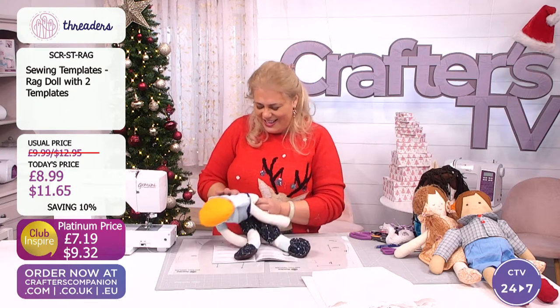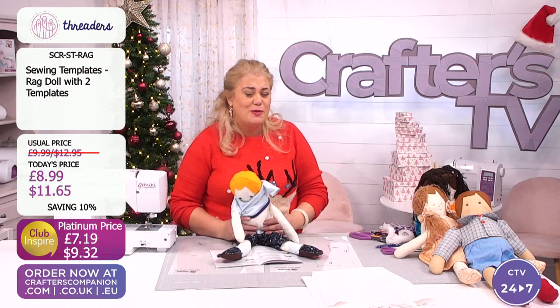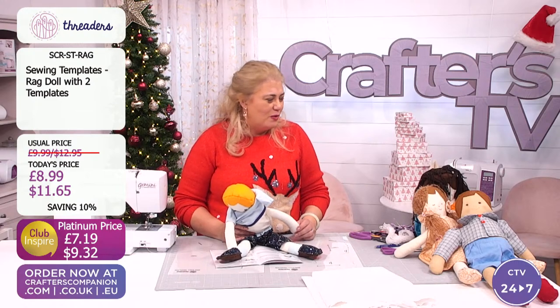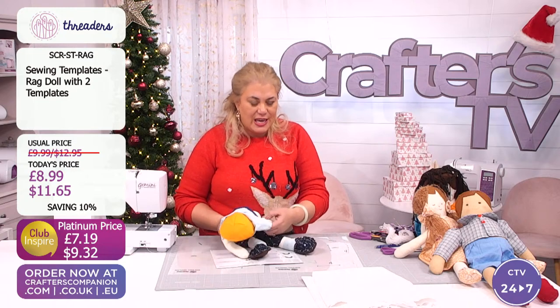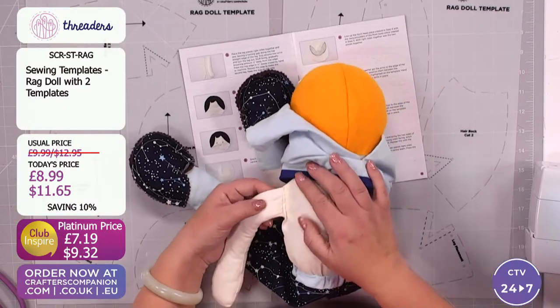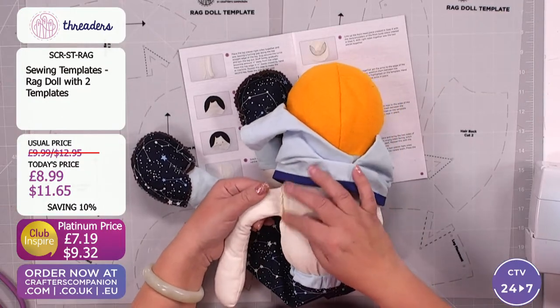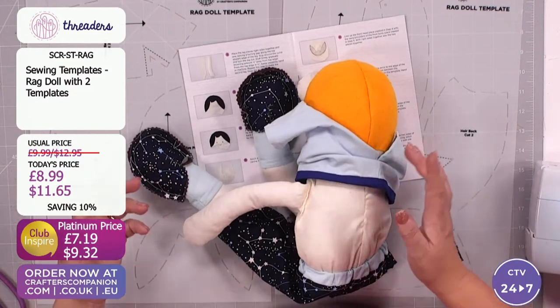Right, so you can see here. Have they got names, these girls? One of them's called Brent, but I can't remember which one it was. This one, actually. So you can see here how this one's put together. You literally stitch the arms and the legs into the body, so you don't have that joint, because ragdolls are floppy by design.